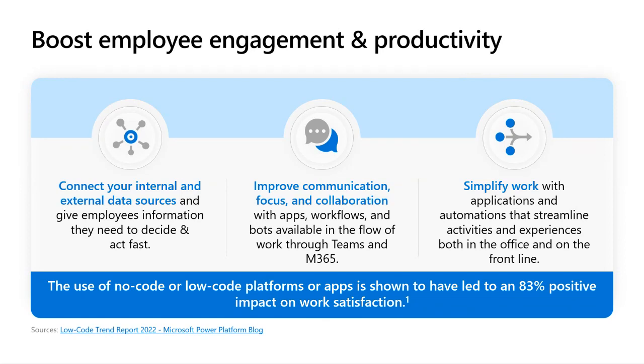We first look at, on the far left, the ability to connect into internal and external data sources. A lot of times employees want to touch data from different systems. They want to look at data from the HR system, data from the hiring system, pull data from another source, have it from another data warehouse, so they can make decisions fast instead of having to kludge together spreadsheets of information. It's going to help improve communication, improve their focus, and help with collaboration.